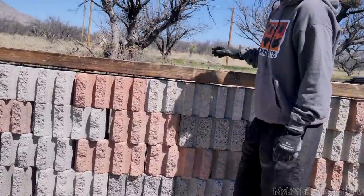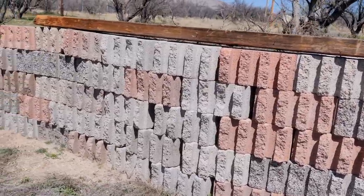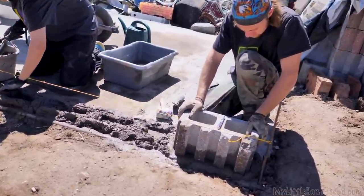We contemplated this, should we get organized with it because we got different colors of brick. We've decided we're gonna be absolutely random with the colors, and so it'll look a little like this. And we're using what we call the boingy boingies. Yes, because they bounce out. It's a scientific term, the boingy boingy.